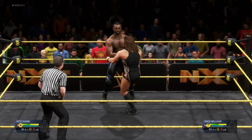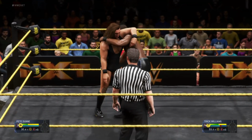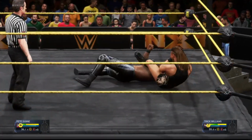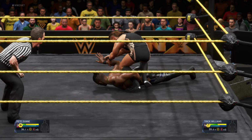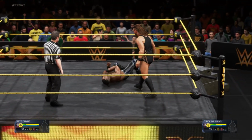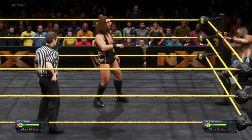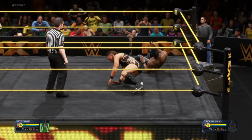WWE made history in 2017 with a tournament to crown the inaugural United Kingdom champion, which I was lucky enough to call in person. And in that tournament, this man, Pete Dunne, emerged as the next can't-miss superstar. He's been quickly taking control here. No need to maintain that aggression. Dunne with a hammerlock into an arm breaker. Dunne not Dunne yet. Uh-oh. High angle belly to back suplex. I'd agree with what Michael was saying about Pete Dunne's performance in the UK Championship Tournament. If you didn't know him heading in, you sure as heck knew who he was coming out.